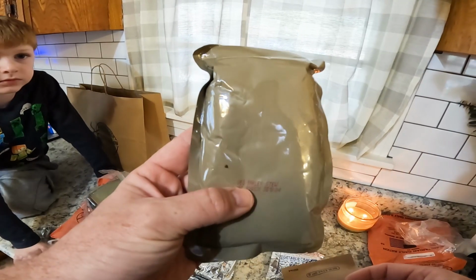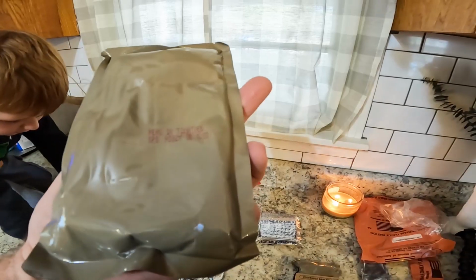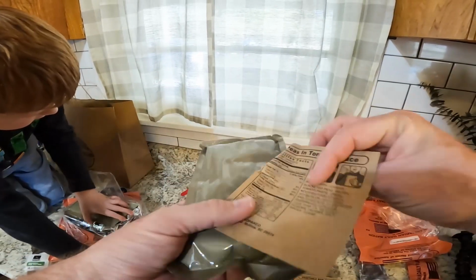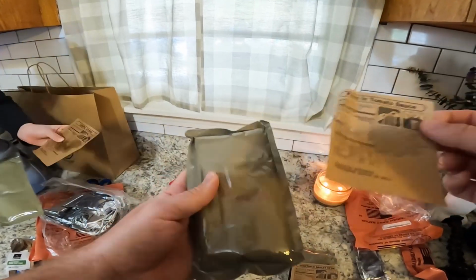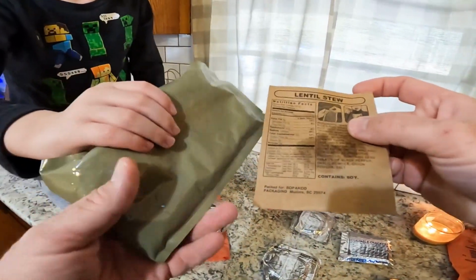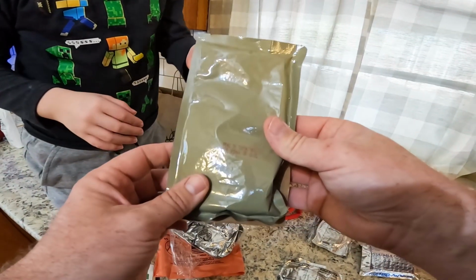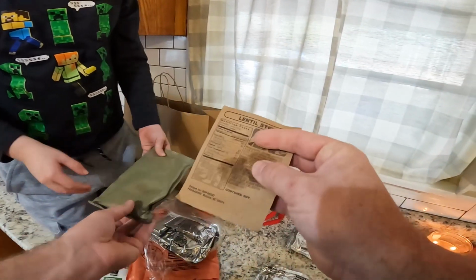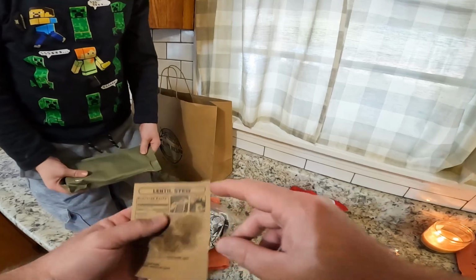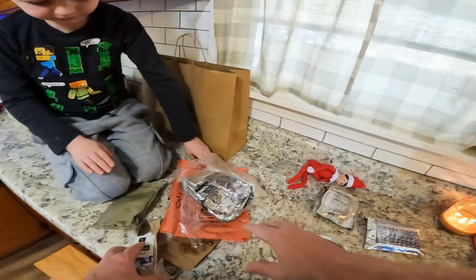Vegetable barley stew, and it comes with a nutrition fact card. Then we've got peas and tomatoes sauce. We've got another card there. Same thing. What do you got? Oh, you've got lentil stew. All right, let's see if this is the lentil stew. Nope, this is peas and tomatoes like I got, but you've also got a lentil stew, so that's going to be interesting. All right, go ahead and get yours unpackaged and laid out.